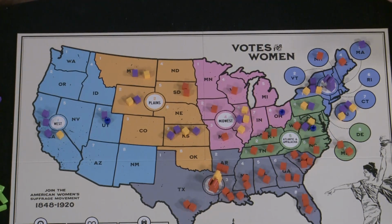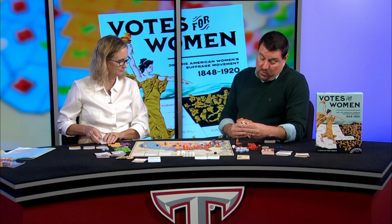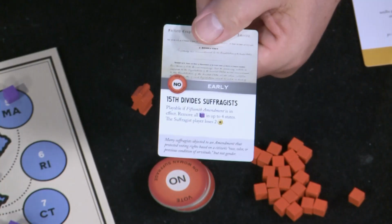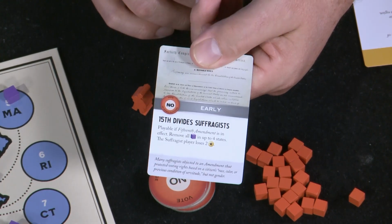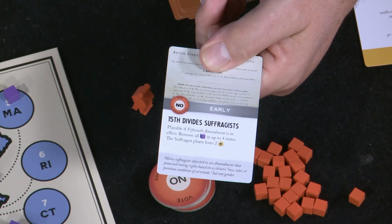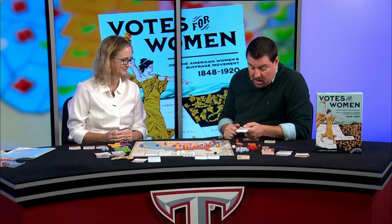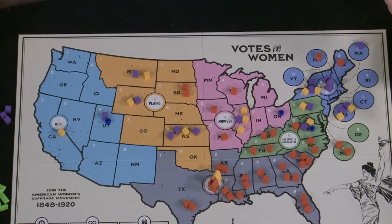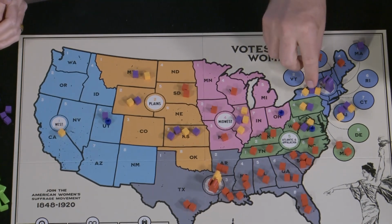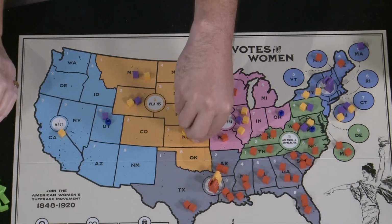All right. For me, this is the first time I actually get to play one of my playable cards. If the 15th Amendment is in effect, the card says I get to remove all purples in up to 4 states. And then the suffragist player loses 2 campaign buttons. So you get to lose 2 of those. So I get to remove all the purples in up to 4 states, which means California. And read the title of the card. It's the 15th Divides Suffragettes. Right, this is exactly what you were just talking about. Yeah. And then I'm going to remove my second one, I'll do New York. And then I'll do Kansas, because that's where most of yours are.